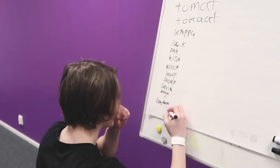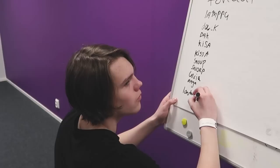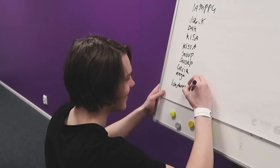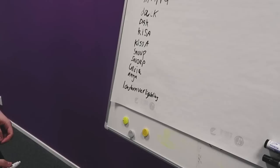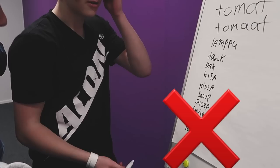Fair. Why do I have this? Okay. Verlichting. Oh, wait. Lichting. What letter is that? Hold on, what is this? No, it's a G. No, it was an S. No, I don't even know. Lantaarn, it's a G and an S. Verlichting. Yeah, it's like a G and an S. A G, okay. You were very close.